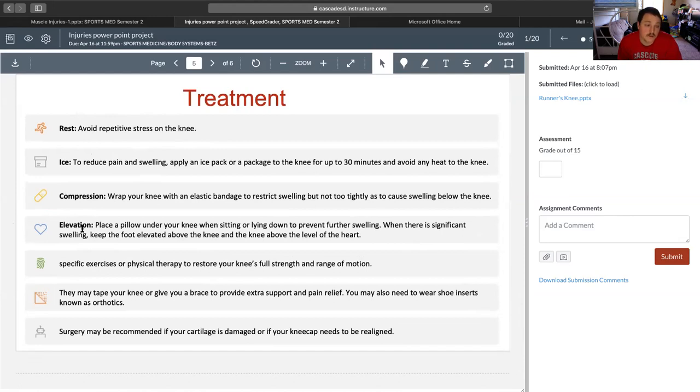It's going to help. But really, specific exercise or physical therapy to restore your knee's full strength and range of motion, usually fixing whatever the issue is. If that's an imbalance of muscles, that's the biggest thing we can do. If we have really flat feet, maybe some orthotics would really help that person. So really solving the problem is how we can fix this.